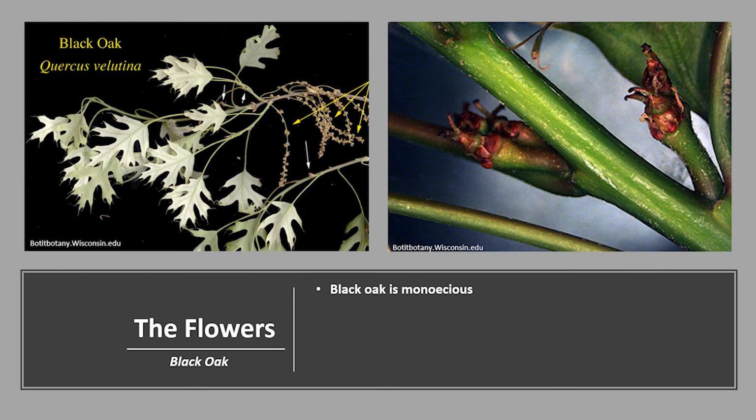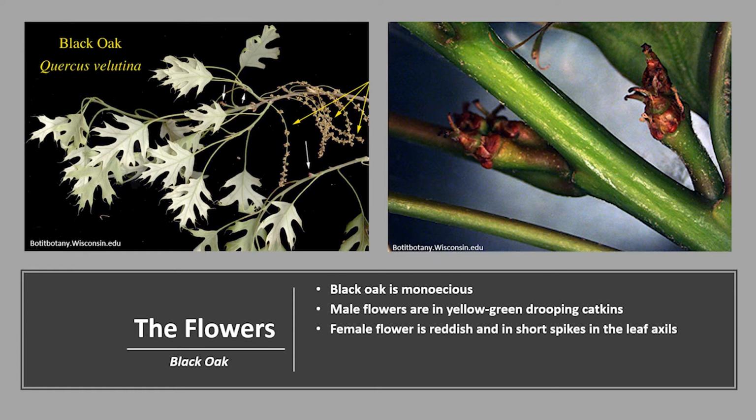Black oak is monoecious, meaning a tree has both male and female flowers. The male flowers are in yellow-green, drooping catkins. You can see in the photo on the left the yellow arrows. Those are pointing to the male flowers. The female flowers are reddish and in short spikes in the leaf axils. In the photo on the left, the white arrows are pointing to the female flowers, and then the photo on the right is a close-up of the female flower. The flowers bloom in spring between April and May, and the flowers are wind-pollinated.